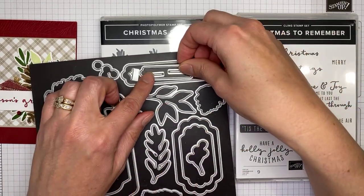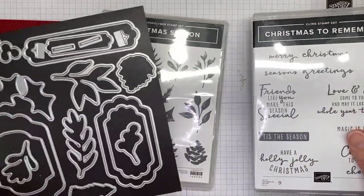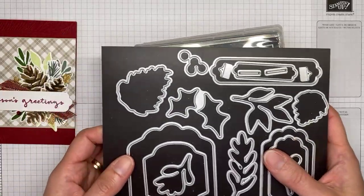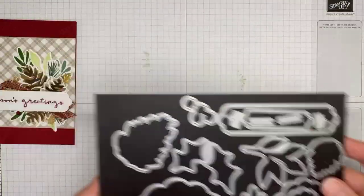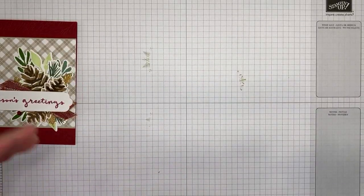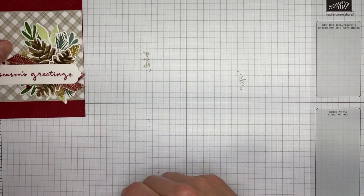So it's a nice set of dies, nice set of coordinating dies, a huge suite of products. There's designer series paper and ribbon and all sorts of pretty things to go with it. So definitely, if you haven't seen it, check it out in the mini catalog. It's on page 16, 17, 18, and 19. So it's kind of a big suite of things in the mini catalog.